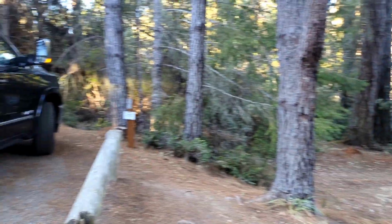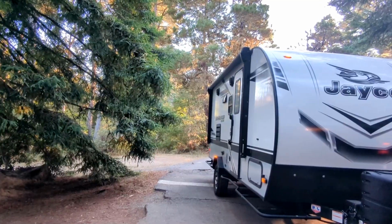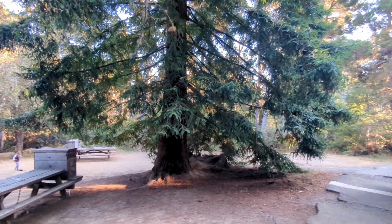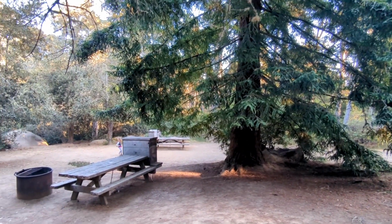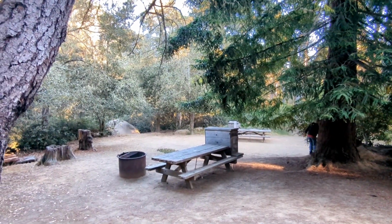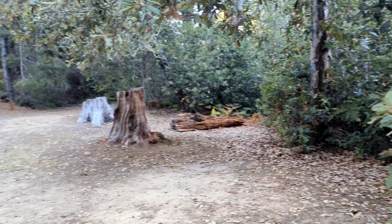There are 2 loops. The upper loop seems to have the larger and more private sites. But so far, we've only stayed on the lower loop and we've been very happy with that as well. The sites have been large, and even though you are close to your neighbors, there's enough trees and bushes in the way that it definitely gives the illusion of seclusion.